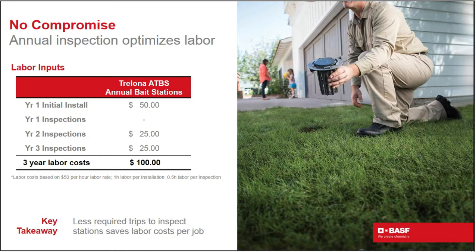So using TrelonaATBS annual bait stations, your operation can optimize the labor for termite baiting services. In this example, we're showing labor inputs expected for the first year of installation, as well as year 2 and year 3 for inspection. Here, I'm assuming $50 an hour for labor. Of course, this may be different than what your company experiences. And we calculate a 3-year labor cost to be $100 a home.